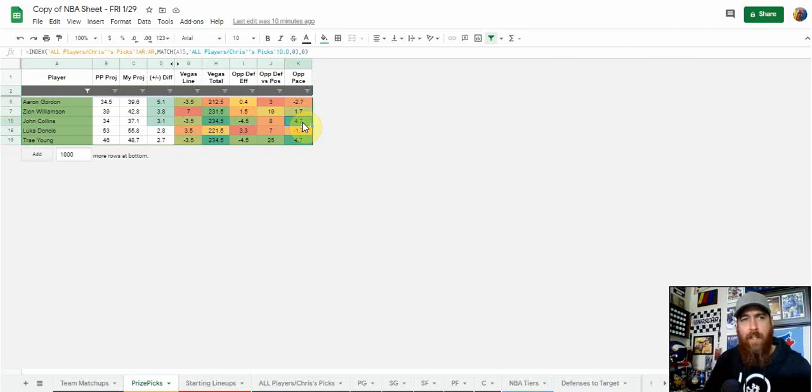It's a pace-up matchup for Atlanta, so Collins and Trae Young definitely stand out for me. Trae Young falls just underneath my 3 threshold at 2.7, but I definitely like Trae tonight. He's gone over in 6 straight games, so he's just been on red hot fire. In my eyes, that line should probably be closer to 49.50 tonight.